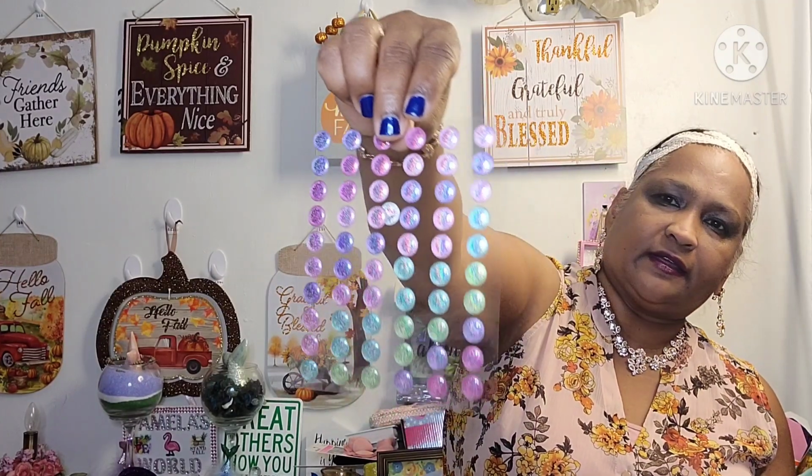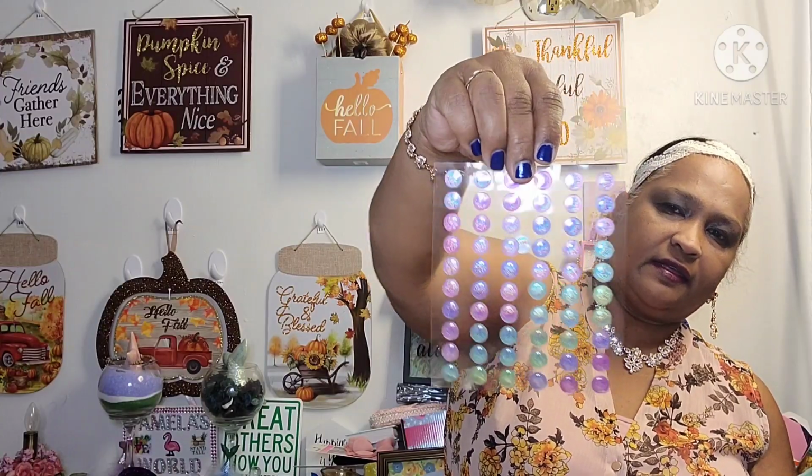Amazing. Then I picked up this 60 pieces Crafter Square pop-up stickers. So I got these, and these are really nice. I love these. These are amazing. There's actually an extra sticker in here. Yep, just gonna place it on the back. Extra sticker I got in it. So these are what the dots look like. Pretty amazing. So I got that, 60 pieces.